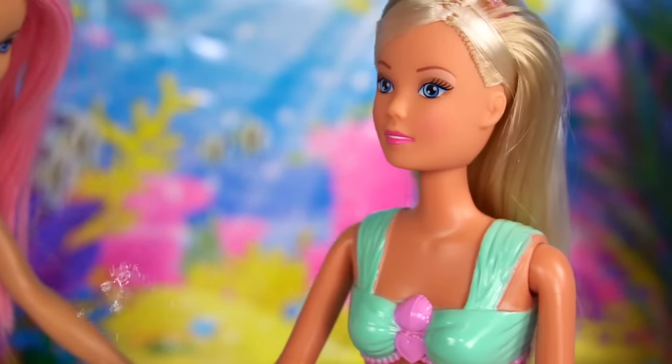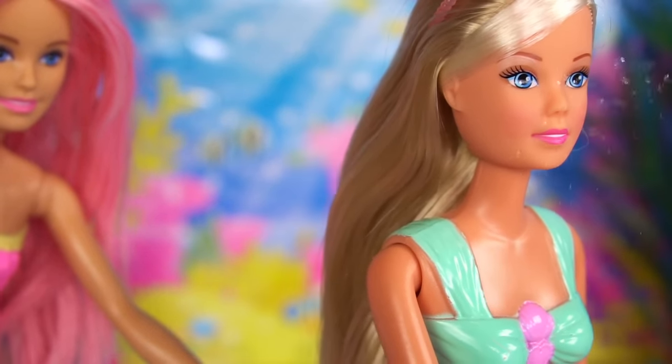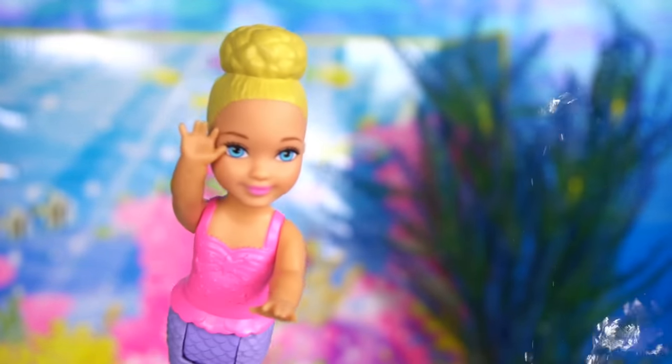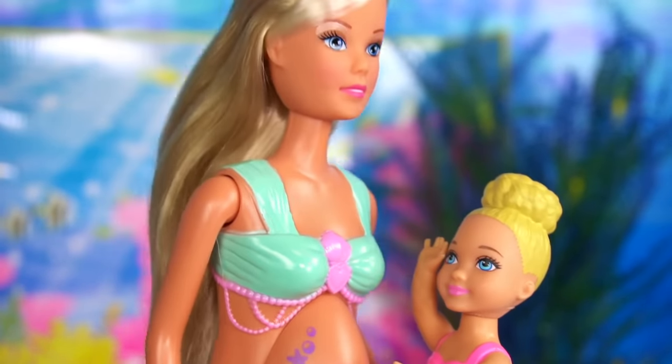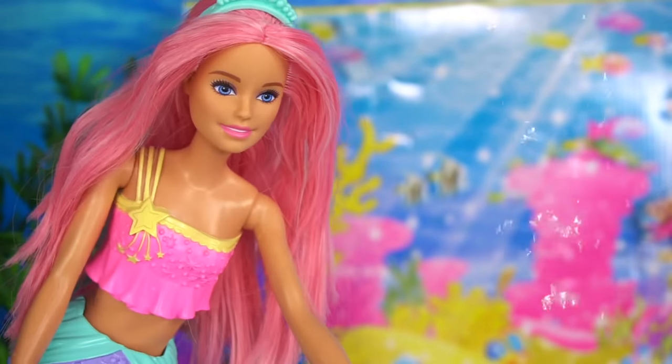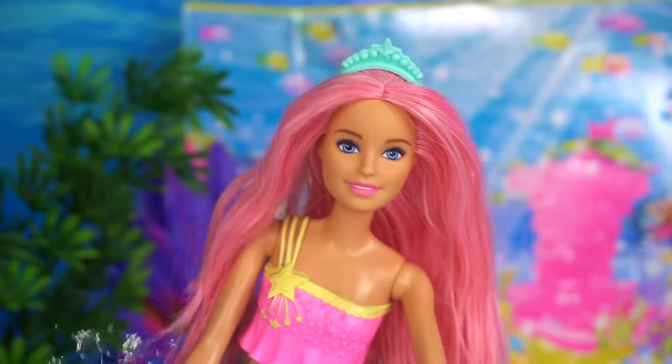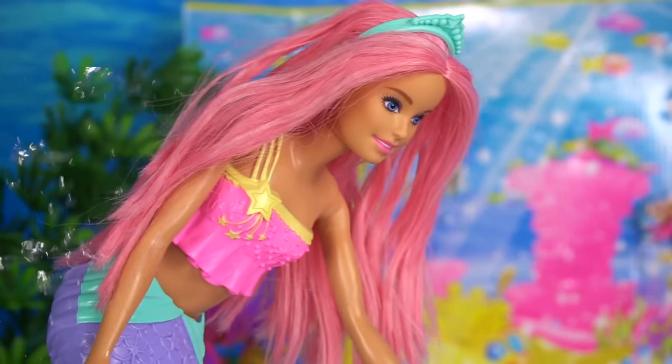Cora! Do you want to help set up your sister's room? I want to help! I want to help baby sister's room. Thank you, Cora. Hi, Cora. All the mermaids are very excited about your baby sister's arrival. They're all coming to bring presents for the baby.